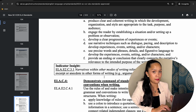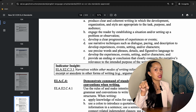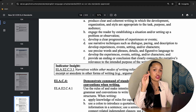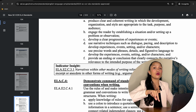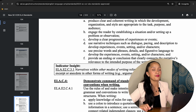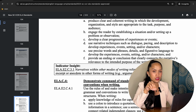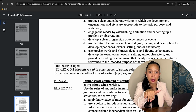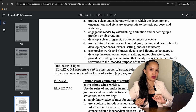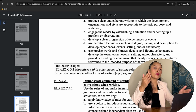So this time, according to the indicator insight, they are expected to be able to incorporate narrative writing into another form of writing. For example, they're writing an argumentative essay. To prove their point, they're going to incorporate an event that happened to them that supports their claim or their counterclaim. So, incorporation of narrative.